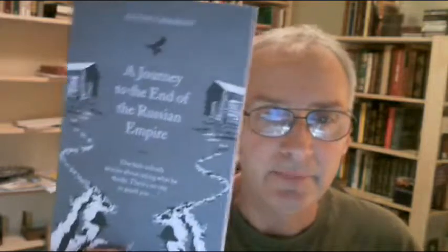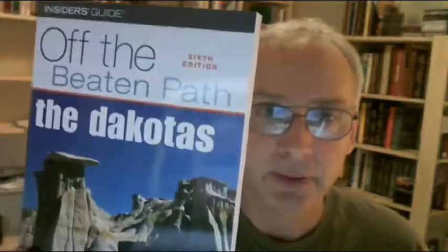Okay, Journey. This is a small book here, just a little paperback. A Journey to the End of the Russian Empire by Anton Chekhov. I thought this looked really interesting. It's a journal of his travels. "Out here, nobody worries about saying what he thinks. There's no one to arrest you." So I thought that was good. This is someplace I really, really want to go camping. I have a little pop-up camper, and just got a new truck last year, and I'm hoping to get around to some places.